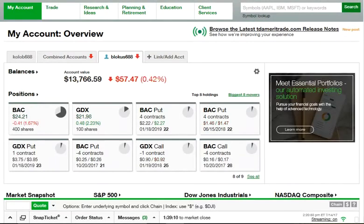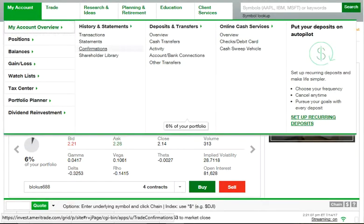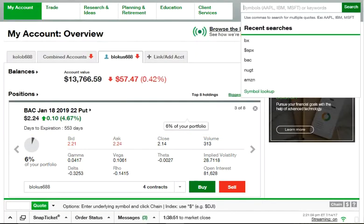Okay, all right, back to my account. So I bought those put options right here for $205, and now you can see they're up $19. So I've made very good money on that. So that's what, 20 times 4, almost $80 that I've made on that. Plus the gold is also coming back, my GDX position.